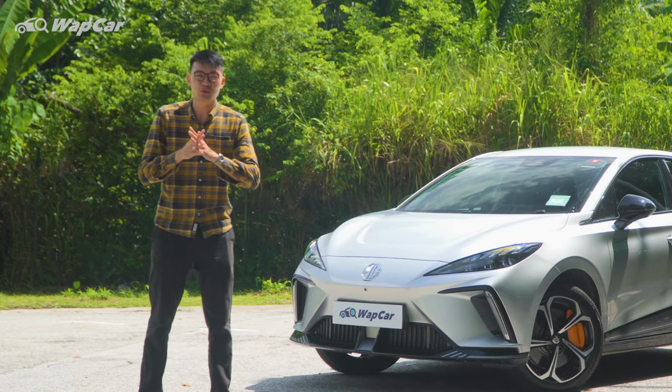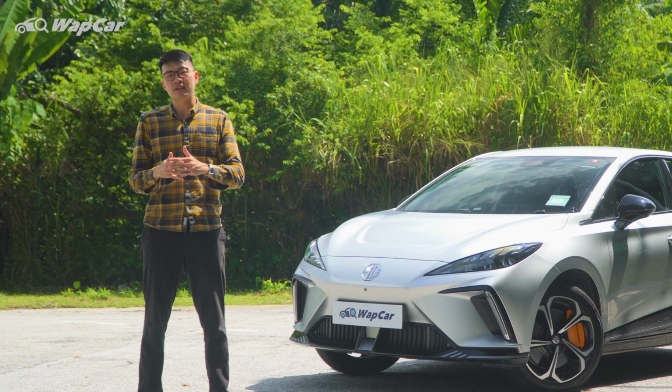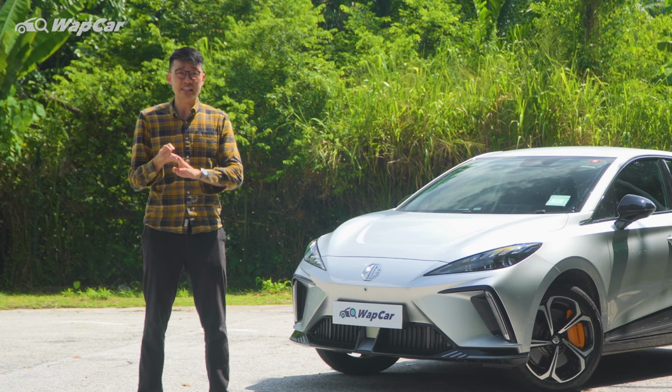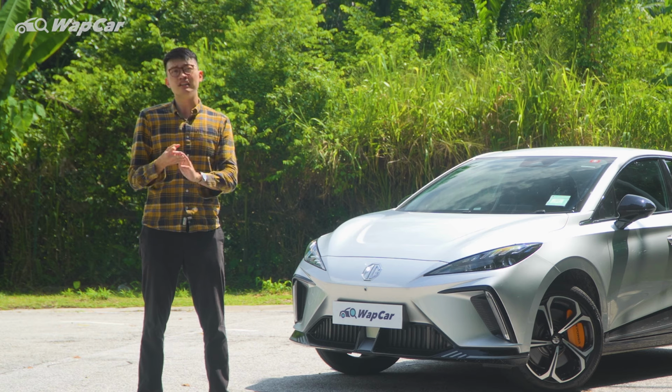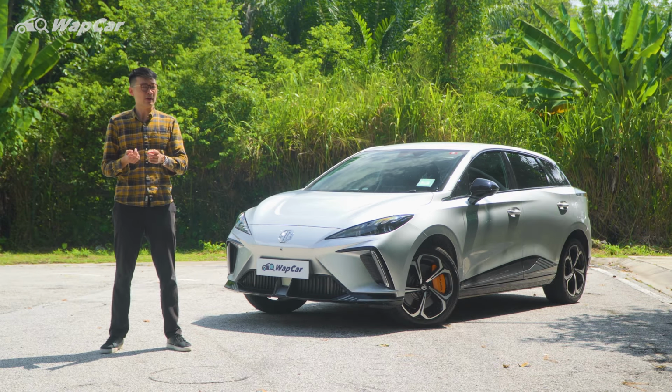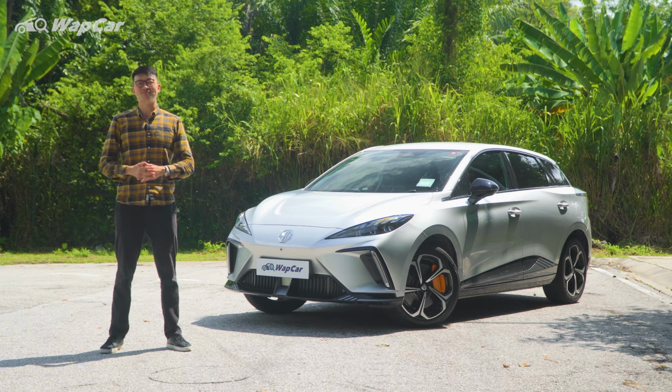So, we're here to answer the question for today. If you're in the market for something that goes like stink, looks like nothing else compared to other EVs on the road even, and has a relatively iconic badge to go with it, is the MG4 XPower your next perfect car? Let's find out.